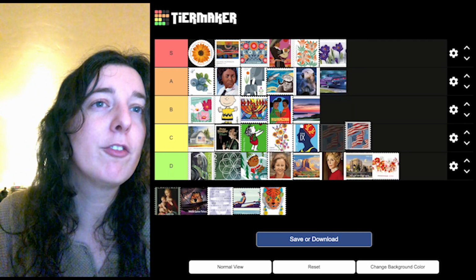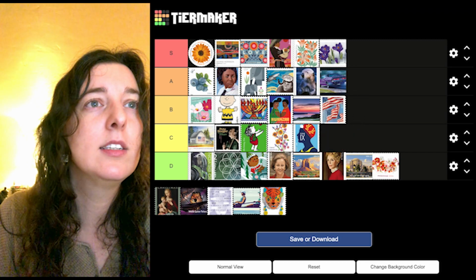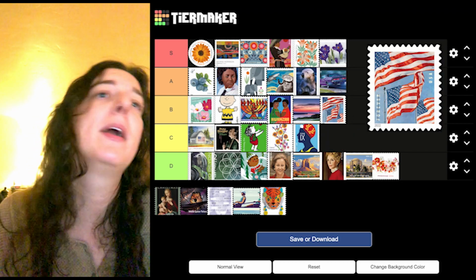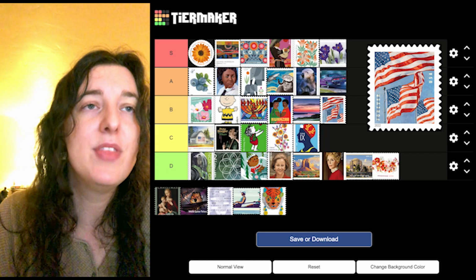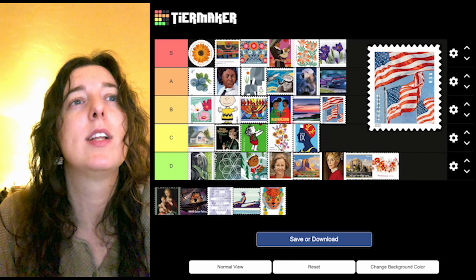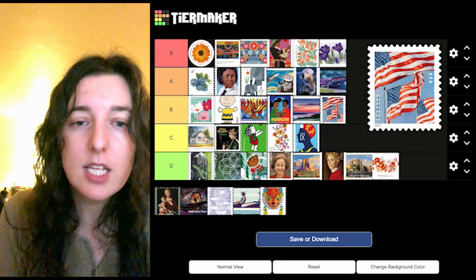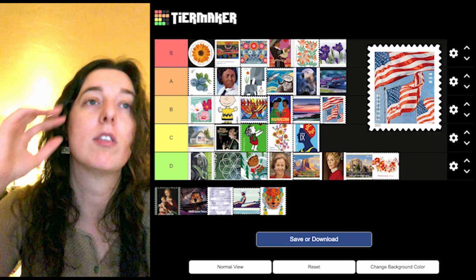Now, these American flags, I think I'd put C or B. I had gotten so used to the other American flag and I really didn't like it. It was much more of a photograph, and this is a painting of 3 flags. I think that this one is just, you will see these stamps no matter where you go. You are going to see American flag stamps constantly.